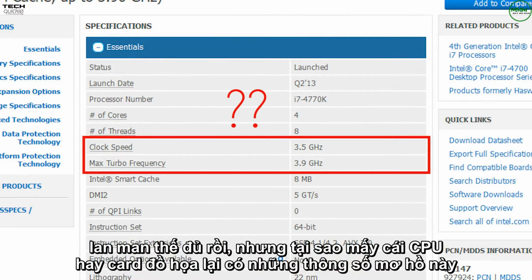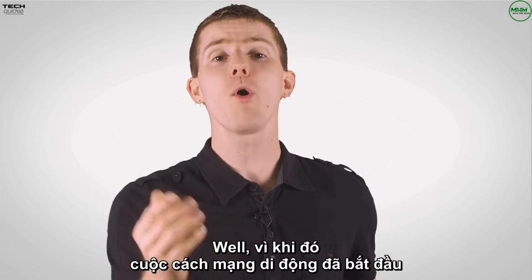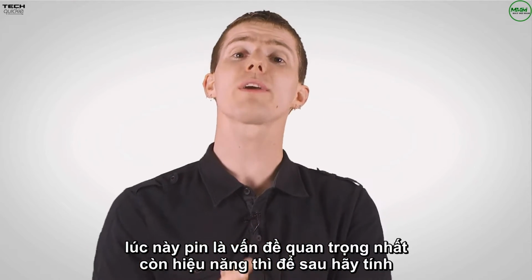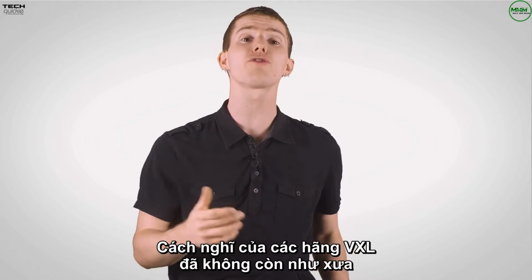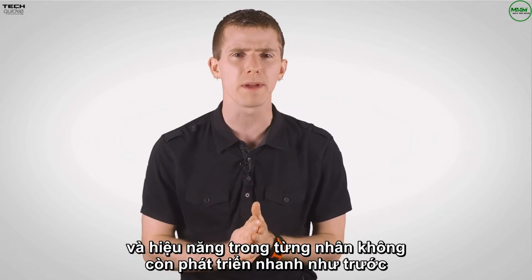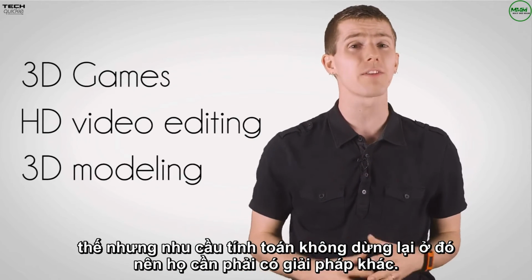Alright, Linus, so that's a lot of preamble, but why does my CPU or graphics card have these ambiguous specifications? Well, because while all this was happening, a mobile revolution was occurring, and when you're going to be running off of a battery, power consumption sits in the front seat and raw performance sits in the back. So the philosophies of the processor makers changed, and we stopped getting massive leaps in single-core performance. But computing demands also didn't stand still, so they needed a different solution.